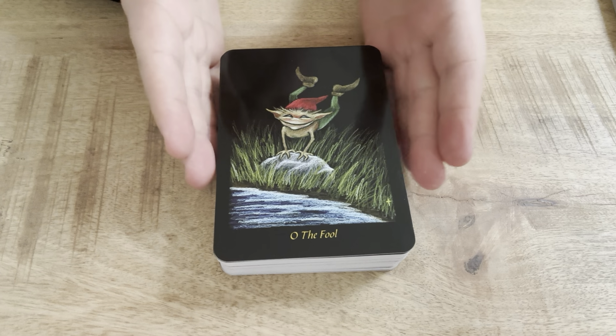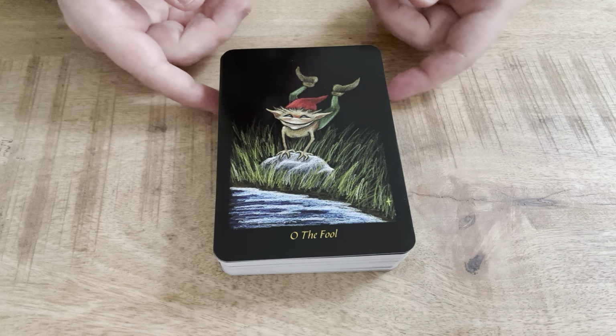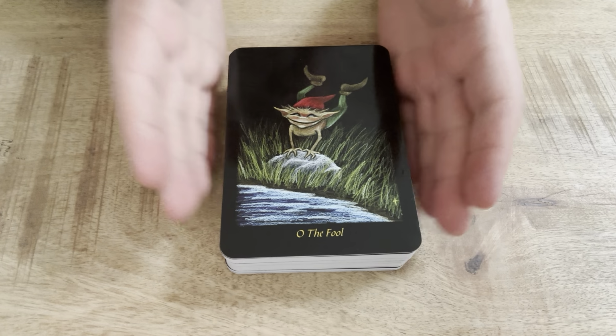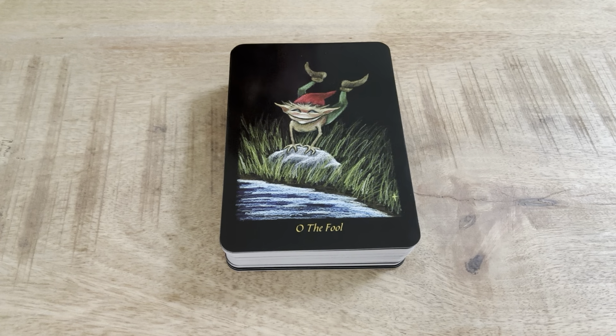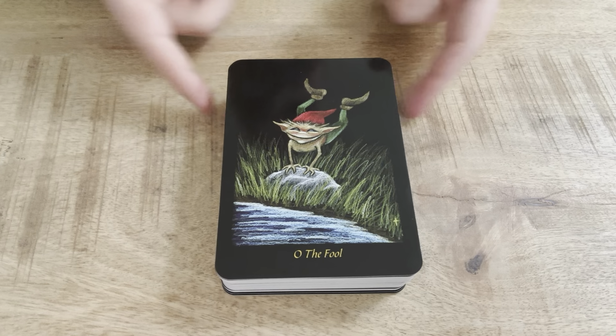All right. So what I really like about this guidebook is that she very often talks about her whole creative process for each card. So that's very interesting. And then sometimes she doesn't. But I really like the homemade feel this has. This is very rough around the edges, which I love. And it's giving a very Celtic, Western European fairy vibe.